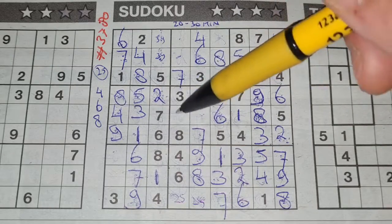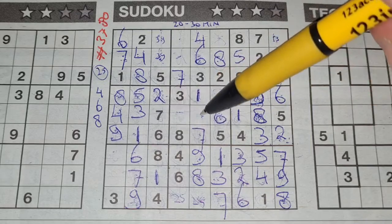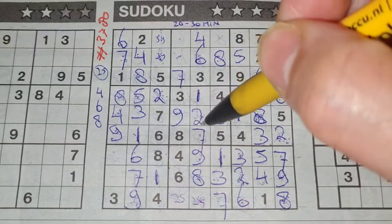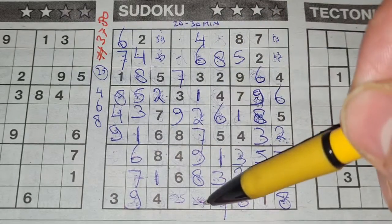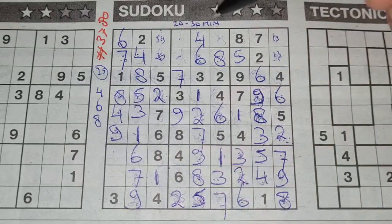For numbers 1, the 2 is missing, 3, 4, 5, 6, 7, 8, and the 9 is missing. 2 and a 9, we have a 9 there, no 9 there. 9 should be here, and the 2 goes there. Now we have a 2 there, so this box can't be 2 anymore. That box should be a 2. This box should be a 5.